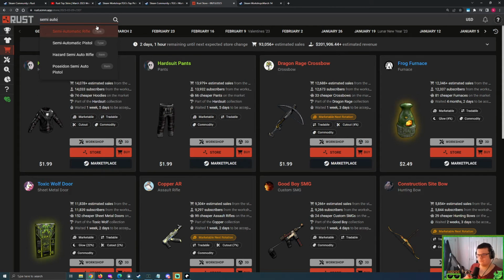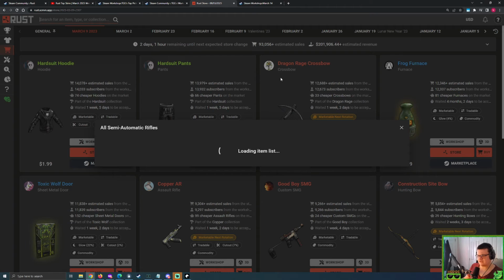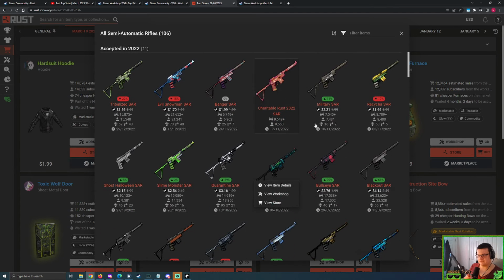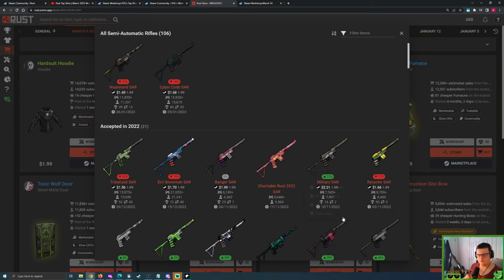Semi-automatic rifle. We haven't seen a semi-automatic rifle in quite some time. In 2023, we've only received 2. Now, the reason why I bring this up is towards the end of 2022, we were seeing constant semi-automatic rifle skins being accepted. It was getting ridiculous. But now, we've only received 2 so far this year.